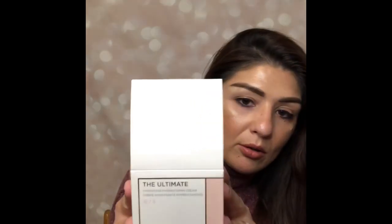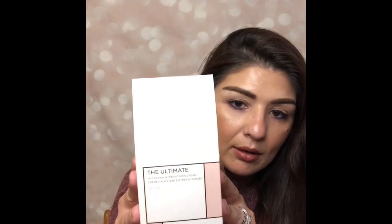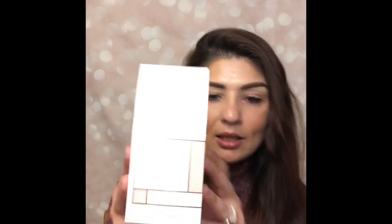It's an airless pump which keeps active ingredients at, oh, that's great. This is best to be used in the morning time as well. Step number 3. Show the box. This is the ultimate. Just kidding.